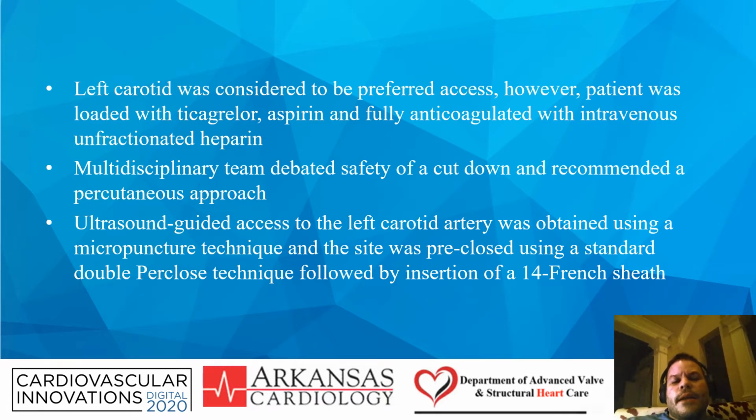However, at this point, the patient was already loaded with ticagrelor, aspirin, and fully anticoagulated with intravenous heparin. The multidisciplinary team, including 2 cardiothoracic surgeons, debated the safety of performing a carotid cut-down and recommended a percutaneous approach. Ultrasound-guided access to the left carotid artery was obtained using a micropuncture technique, and the site was pre-closed using a standard double Perclose technique, followed by insertion of a 14 French sheath.